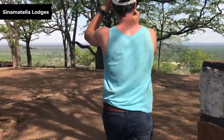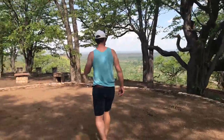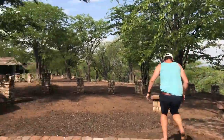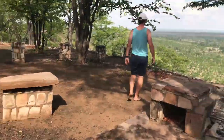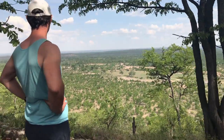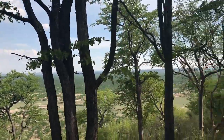Guys, we just arrived at Zenamatela. Oh my god, this view! This is so cool. So the actual campsites and lodges are on this little hill. This is your little braai area. And there's the view. Wow. That is pretty sweet. Right? Hey, that's nice. There are three elephants there. That is cool. That's very cool.